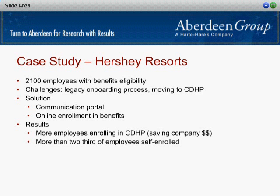So again, one more case study here where automation of benefits and clear communication of what's available to people on a regular basis is being tied to not just employee satisfaction, but overall engagement, as well as time to productivity and the reduced burden on HR.